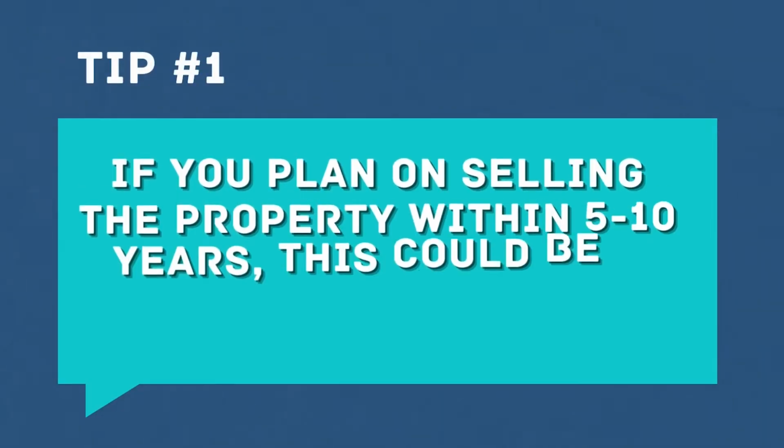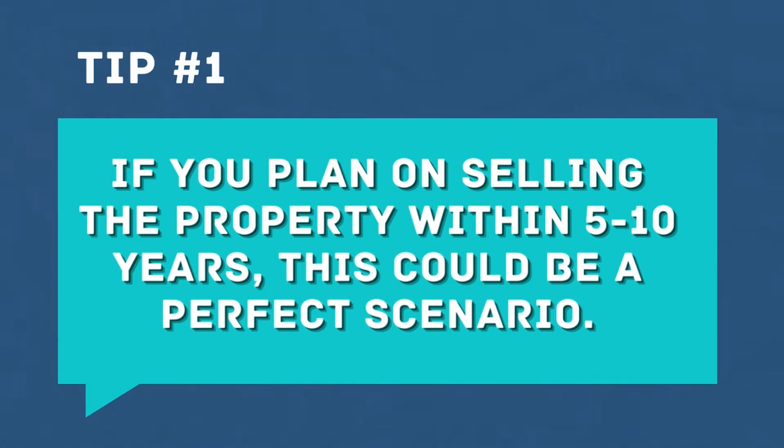So that's the big risk with getting an adjustable rate mortgage. Now, there are some scenarios where it will work for some people. Number one, if you plan on selling the property within 5 to 10 years, this would be a perfect scenario for you. You could do that if you know you're not going to live in the house for a long period of time. You can refinance your loan at the end of your fixed period, and you can refinance to a fixed rate conventional loan.